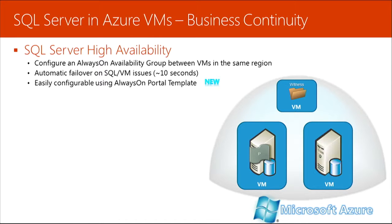After this happens, the previous primary will come online at some point and start synchronizing again from the new primary, and that's how you will always ensure that you have a high availability configuration. So anything that you learned before, how to do this on premise, still applies. The only difference is that this is between virtual machines running in Azure.